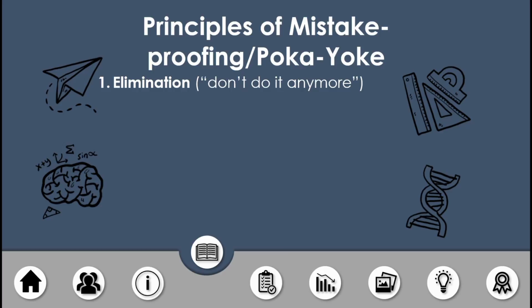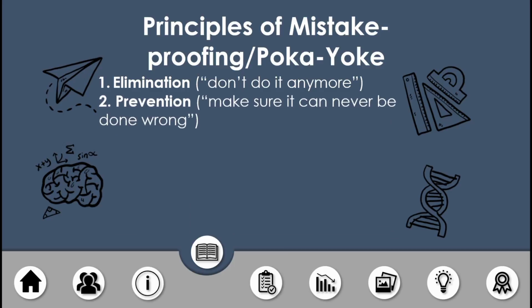First is elimination, or we can say, quote unquote, don't do it anymore. This is to eliminate the possibility of error by redesigning the product or process, so that the wrong process won't be repeated, since the task or part is no longer necessary.